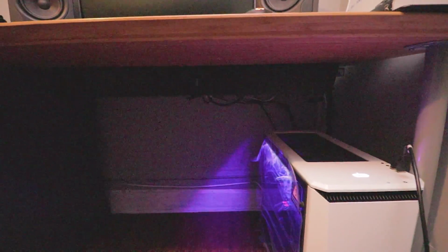But yeah. Oh yeah, this is the cable management. It's kind of dark in there. It was worse. Cables were everywhere. This is the best I can do. Hey, it looks way better than before.